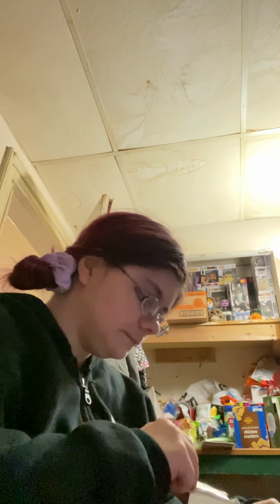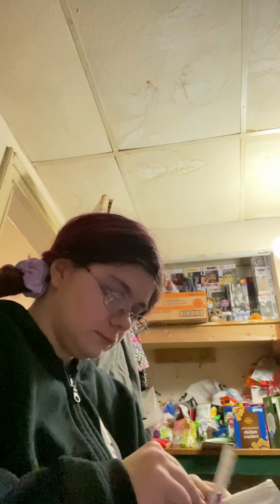It's like rubbery feeling, it's super cute. Then she got me this super cute lacy hair bow.